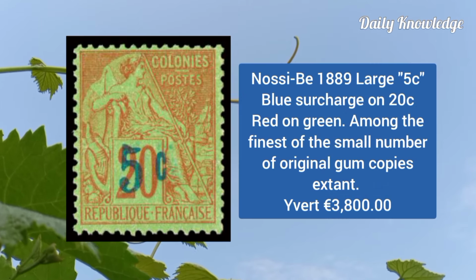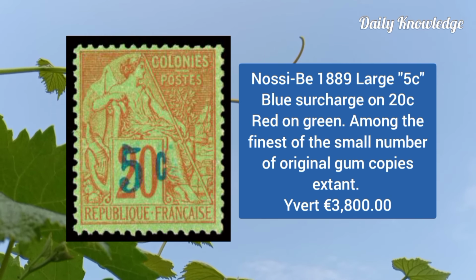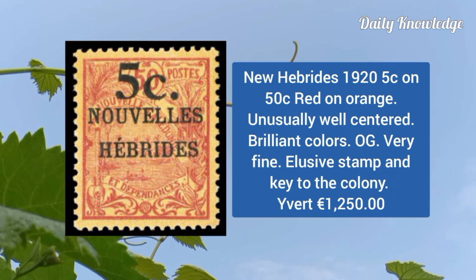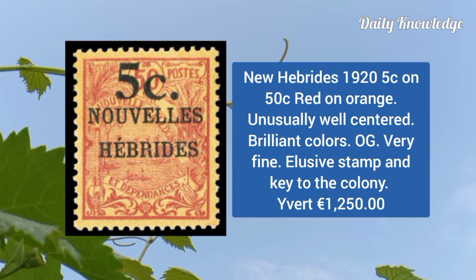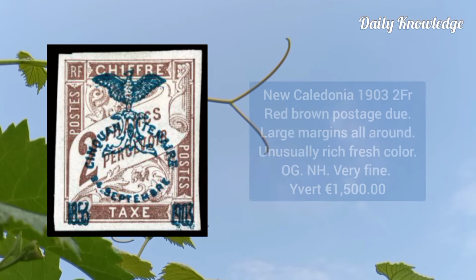Next is Nossi-Be 1889 large 5C blue surcharge on 20C red on green colored stamp, and it is among the finest of the small number of original gum copies extant. New Hebrides 1925 5C on 50C red on orange, unusually well centered with brilliant colors, original gum and very fine appearance.